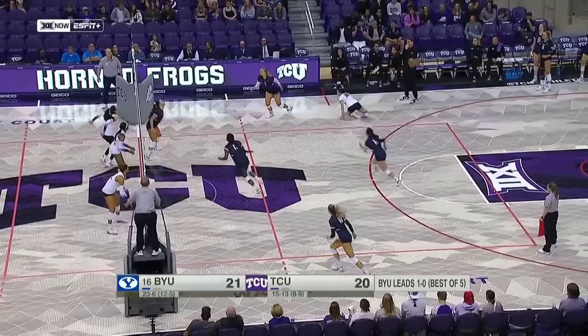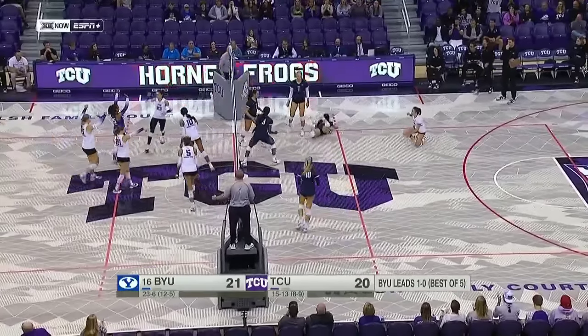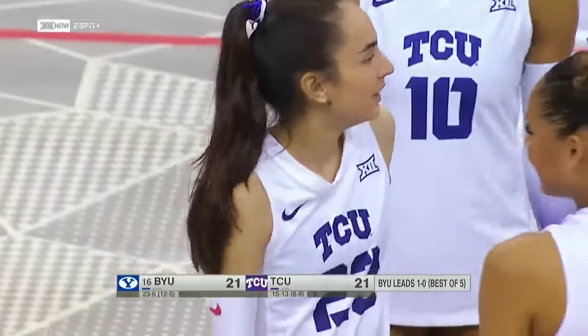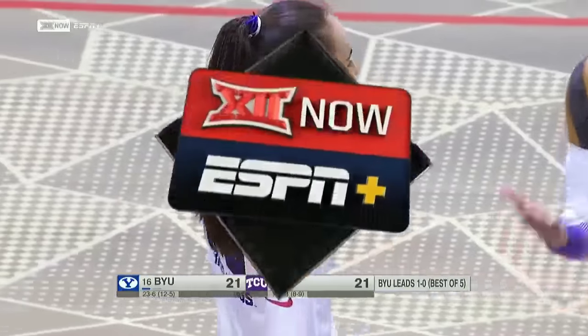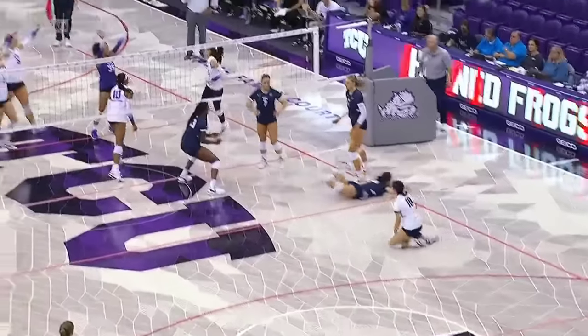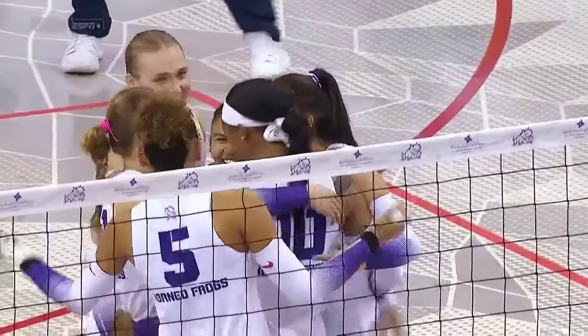Bram Schreiber with the serve on the overpass. Melanie Paro with the putback. Good serve caused that. It was Bram Schreiber's tough serve that led to the point. Yeah, nice serve down the line that time by Bram Schreiber, yielding an overpass on the BYU side.